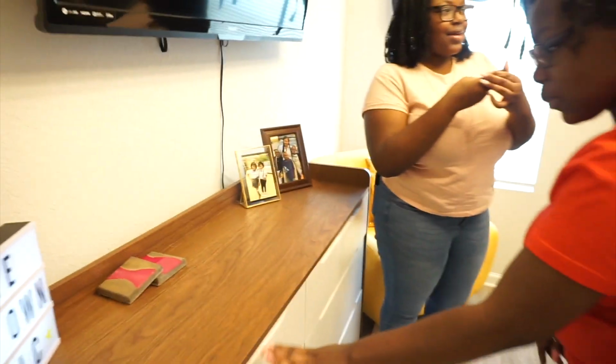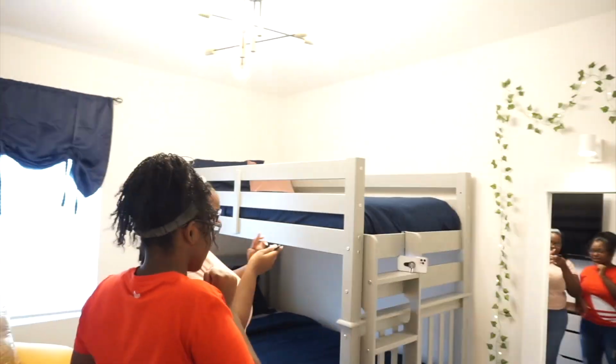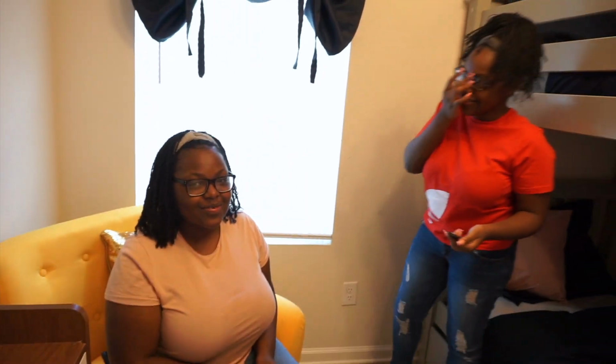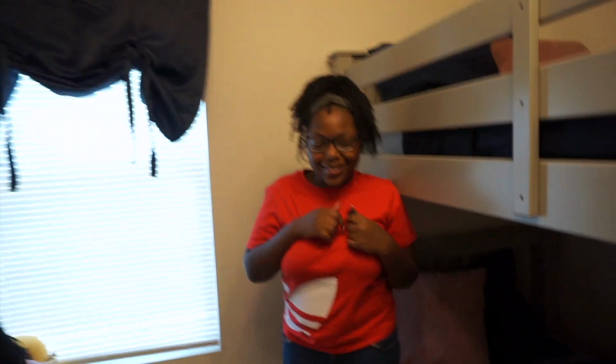Y'all like the mirror and the light? Yes. Yeah, so y'all can get all y'all selfies. I really love it. It's just so pretty and gorgeous. It fits my vision. Was it really what y'all wanted? Yes. Yeah, I like the dresser. I think it looks so good. I like it a lot.